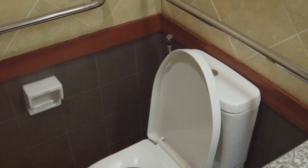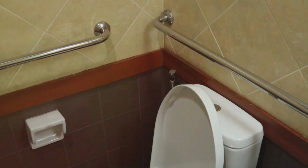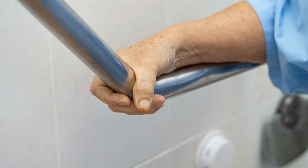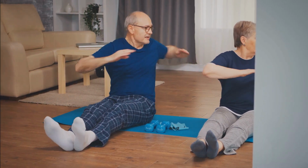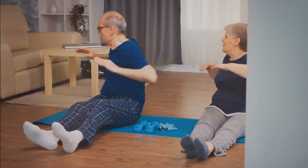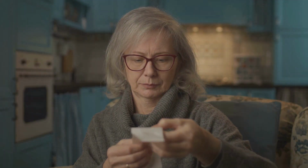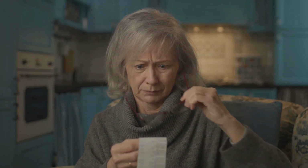We've covered a lot of ground in this series, haven't we? From banishing tripping hazards to embracing the power of grab bars, we've explored practical tips and tricks to make a home safer for our elderly loved ones. But there's one final piece of the puzzle that I believe is absolutely crucial: exercise. Now, before you switch off thinking, Davina's lost it. She's suggesting Granny takes up marathon.